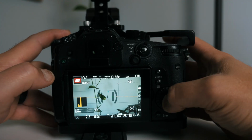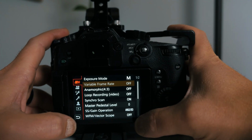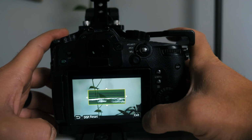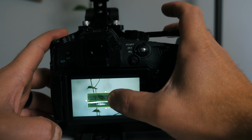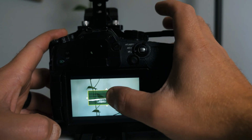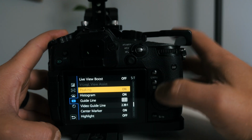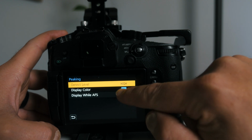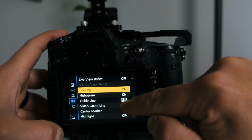Now, another thing that makes the GH5 more of a cinema camera are just the cinema tools that it comes with. So in here, you have things like the waveform, vector scope, histogram. You have the zebras and focus peaking. You have all of those cinema style features right here in the GH5. So these exposure tools like the waveform, histogram, and the zebras, a lot of times those are only found on cinema style cameras. So having these options right here in the GH5 are just ways to make better videos.